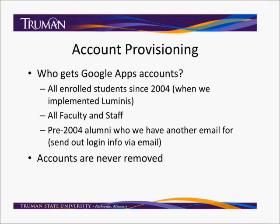Also with account provisioning, like I said, everyone gets Google Apps accounts, all students that have been here since 2004 when we implemented Luminis. Ever since we brought up Luminis, we haven't removed any accounts, so all those people have kept their access. All faculty and staff get Google Apps accounts. Their email goes to Exchange, but they can use Docs and the collaboration tools. And any pre-2004 alumni who we have another email address for have been invited to Google Apps and to Luminis, so they can access an alumni directory and have a Truman email address.